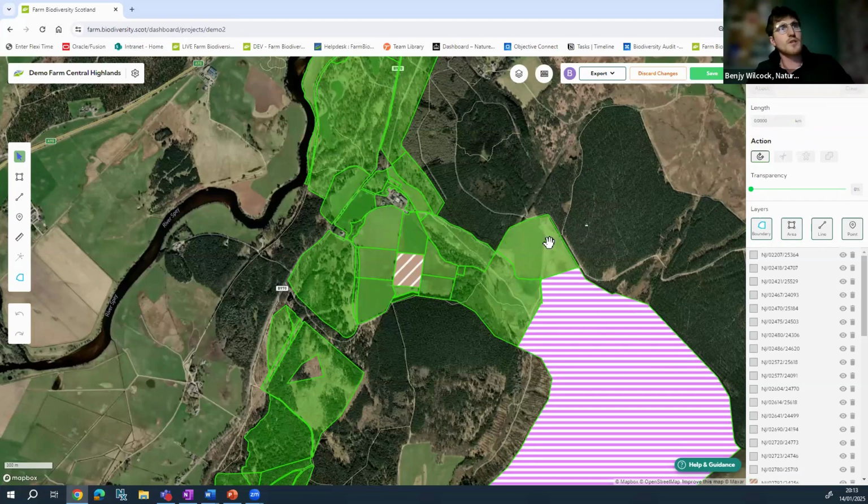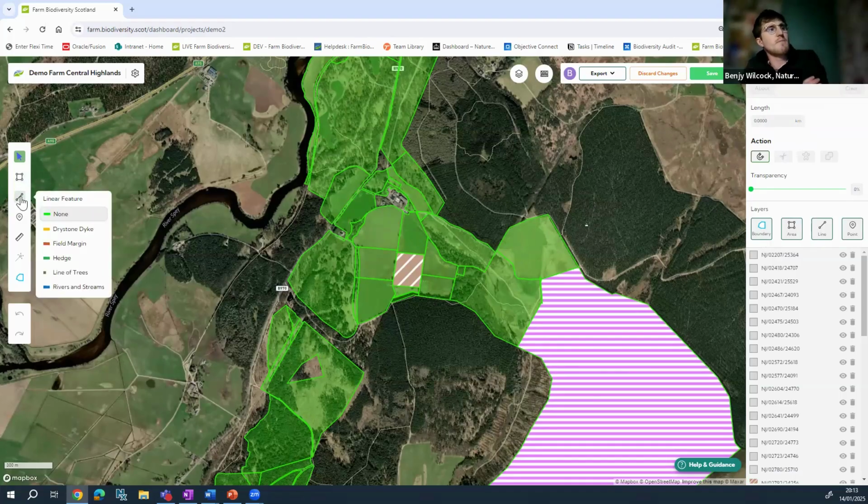If you wish to draw a line feature, a linear feature, you've got this menu down the left, so you can draw areas, you can draw lines. Hovering over that, you'll see we've got a little list there. So none, that means that you've drawn a line that's not got a habitat associated. And then you've got dry stone dike, field margins, hedges, lines of trees, rivers and streams. So in this example, I'll show you how to draw a dry stone dike.